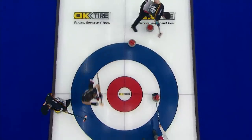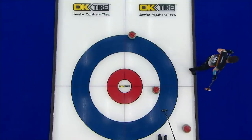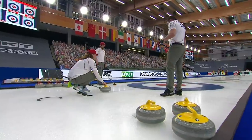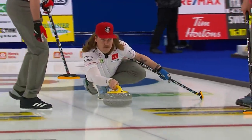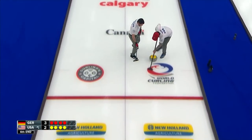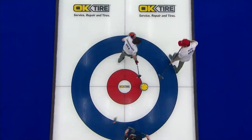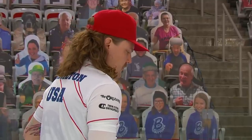Good shot. Now that red rock right at the very top, John will be watching that one thinking, okay, later in the end I might come around to the back 12-foot barrier around it to get a deuce. But for now, try to make the hit and roll, buried. Still a chance to get a two. That red rock is very high in the house. Little roll in, just bite the side of the 4 foot, but still accessible for Germany. And Chelsea, a very open player in the sixth end.